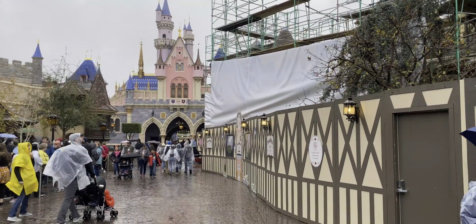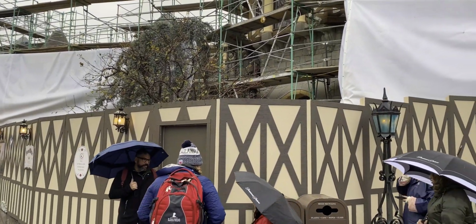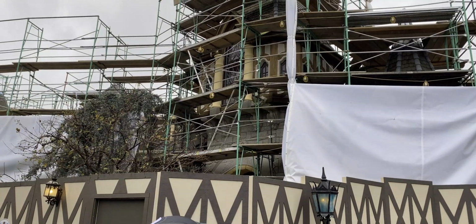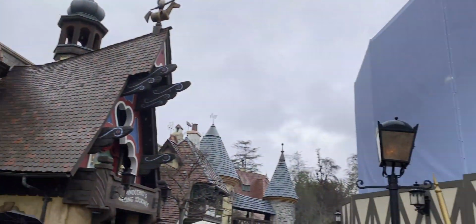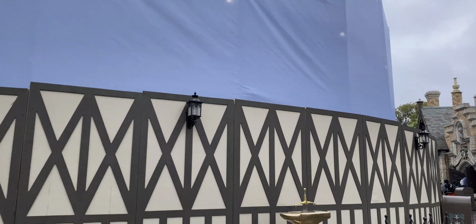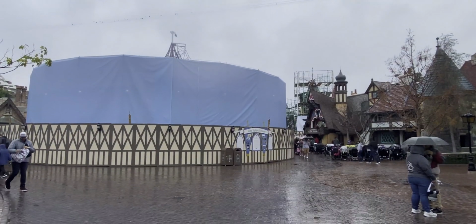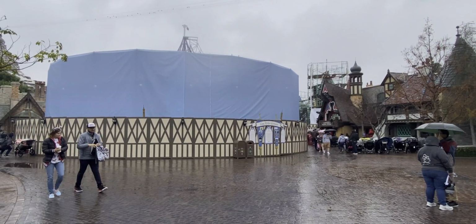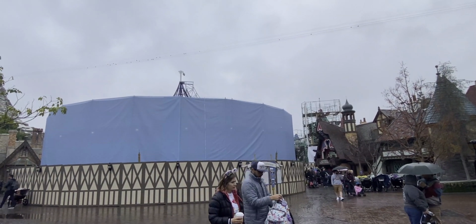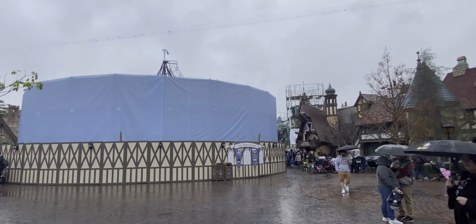Taking a slightly different angle, you can just see how far these work walls protrude into the pathway. And this is not the only attraction in Fantasyland that's under refurbishment. So is the carousel, which is covered up by these blue walls and these Fantasyland styled walls. Here's a great view where you can see both attractions that are under refurbishment. You can actually see that they have taken out a lot of the carousel with the roof popping out and looking a little bit naked.